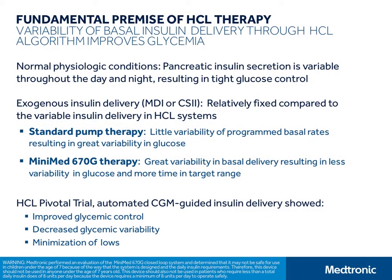So what this slide shows is the fundamental premise of hybrid closed loop therapy, where we're actually shifting the variability of basal insulin delivery, making it much more dynamic in the attempt to markedly improve glucose control. And we're doing that because we're trying to mimic normal physiology, where without diabetes, pancreatic insulin secretion is quite variable throughout the day and night. And of course, that results in the non-diabetes state in very tight glucose control.